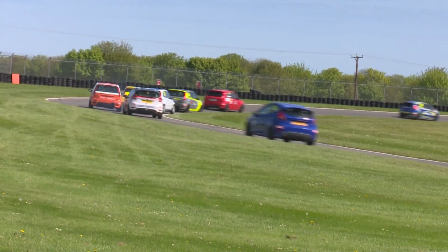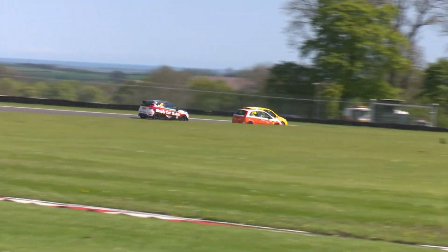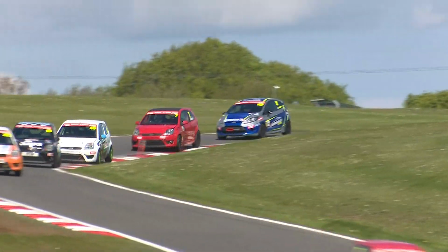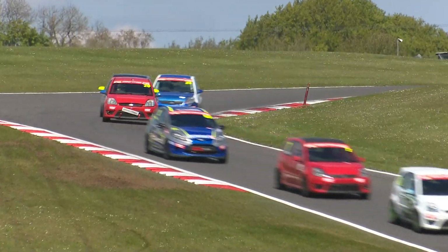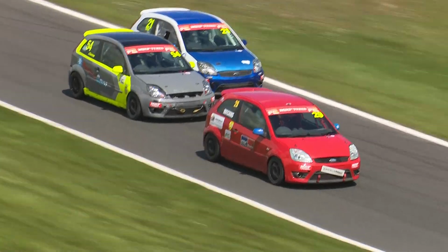He's already picking off places, and that's going to be absolutely key for the man who was the championship leader coming into this round, but it's going to change things around in the championship because that's 50 points down the Swanee. And I don't think he'll be able to count that as a drop score either. So Isaac Smith with a huge amount of work to do.